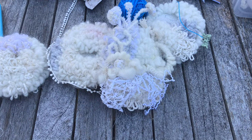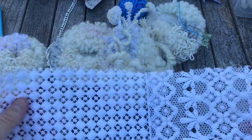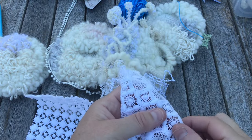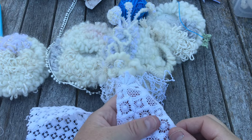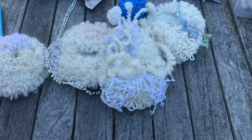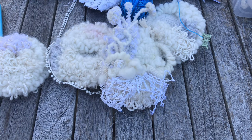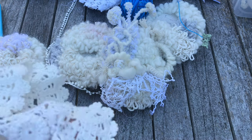Other things that I'll do is use some of the other laces that I've brought with me, just little sections of them. I think some of these could be great for the little sea scene, but again I can also do things like my own little Suffolk puffs, or my own little, what's the other buttons I make?